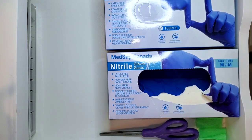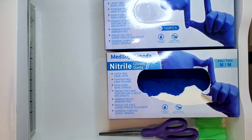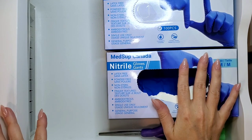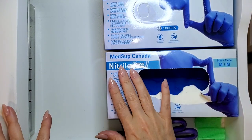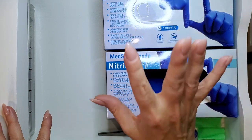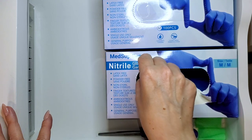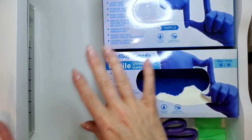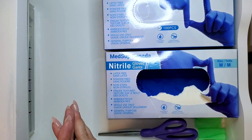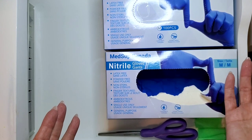I used to pay $8 a box for my nitrile gloves at a local medical supply place, and they were the best gloves I've ever used, never had any issues, and I would always use a medium on my left hand and a large on my right hand because the large I felt just gave me a little less tension with my carpal tunnel. But now I've been through so many different gloves that each time it's different because they tend to not have the same brand every time I go now.